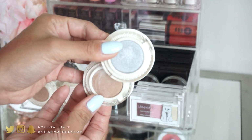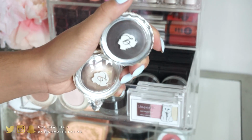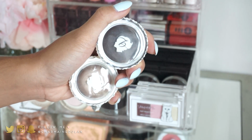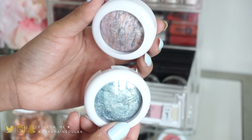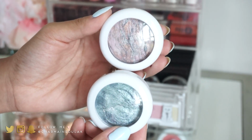And then I have these Benefit single eyeshadows, the powdered ones, and I also have the cream eyeshadows from them, which are really, really good, you guys. You have to check them out. And I surprisingly have two MAC eyeshadows right here. I believe I purchased this in the Philippines years ago.